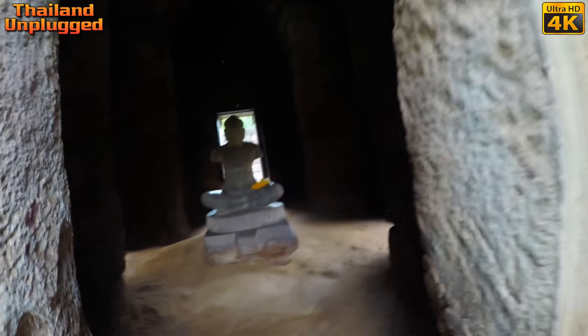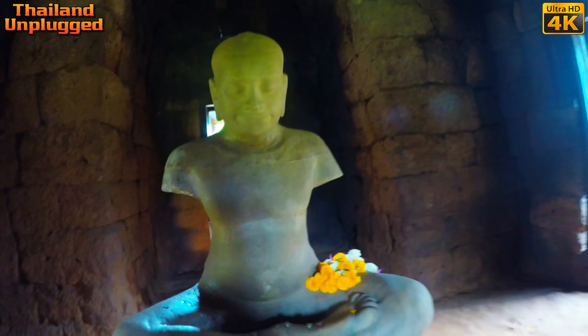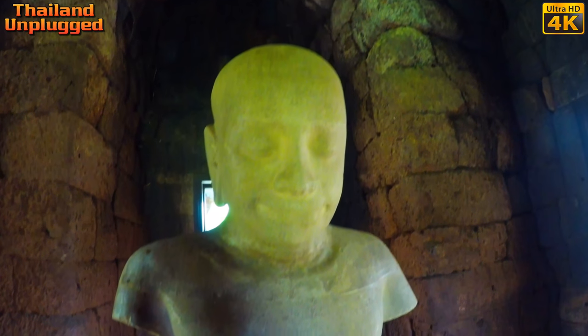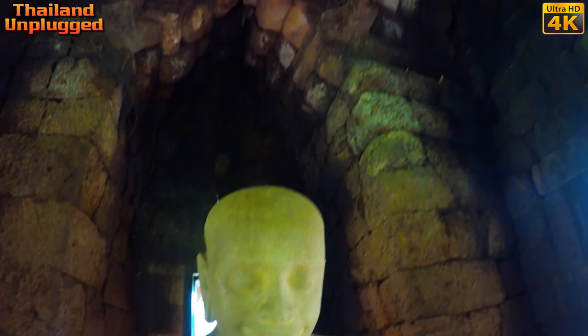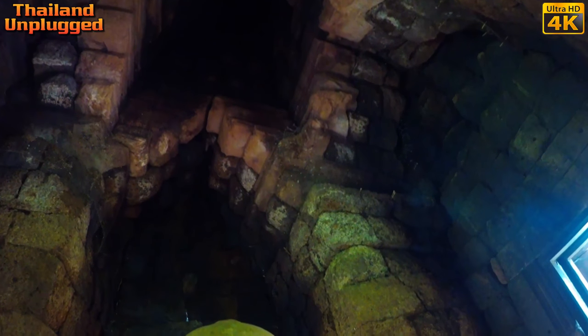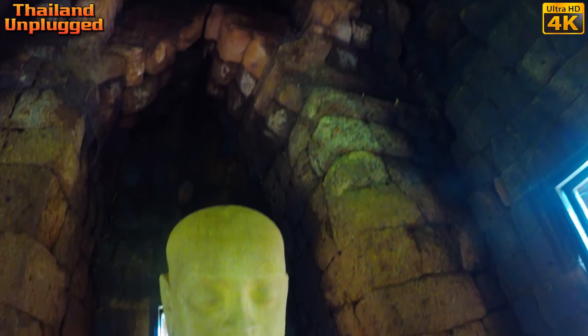Tell you what, if that's the original statue, it's in very good condition. But it says they took the original away to some museum somewhere. But it looks really good condition. Get the light on it, nice and green colour it is. Good.